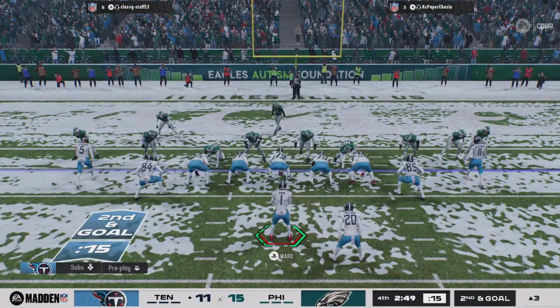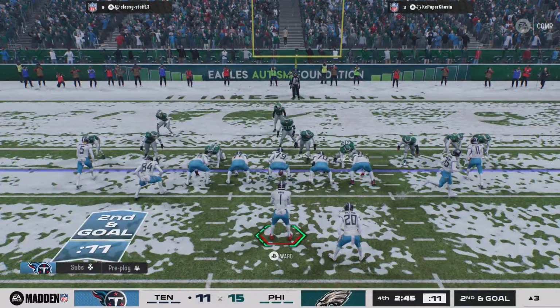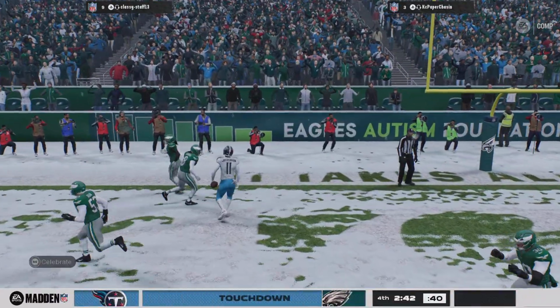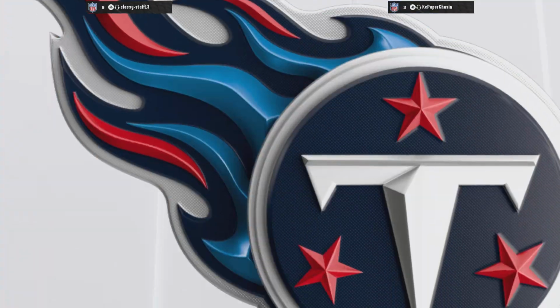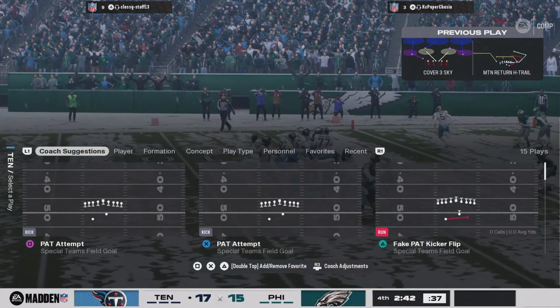Red. Hawk 70. Hawk 70. Ready. Shotgun snap for Wolf. That one taken in. Van Jefferson. Touchdown Titans. His second TD of the game, and this one gives his team the lead.